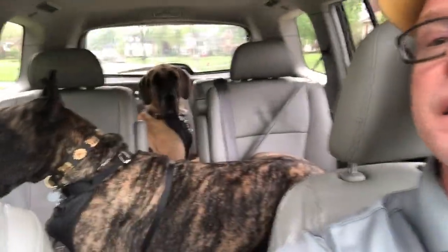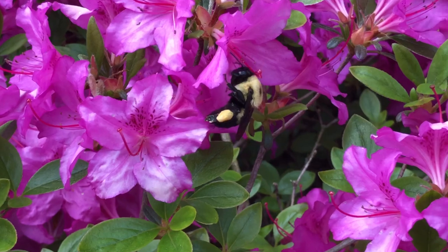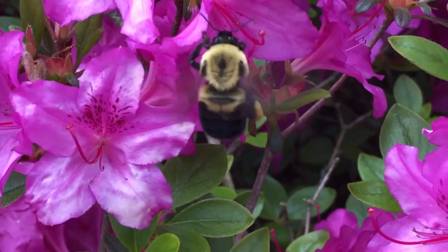Well, hello, we have perfected the Kurgo safety harness because now each dog has their own space. Their legs are loaded up.